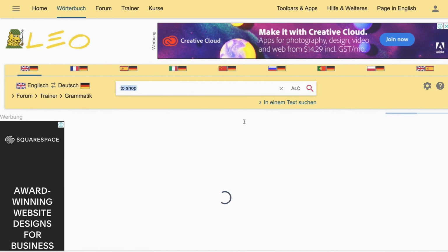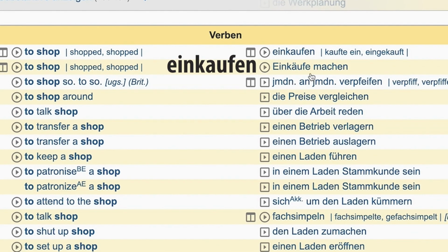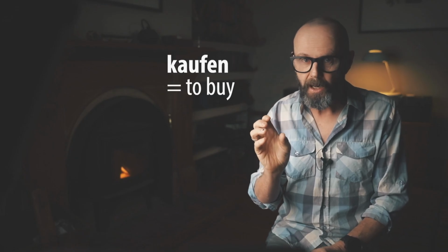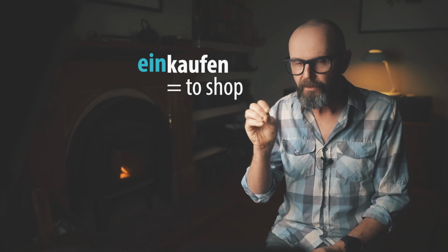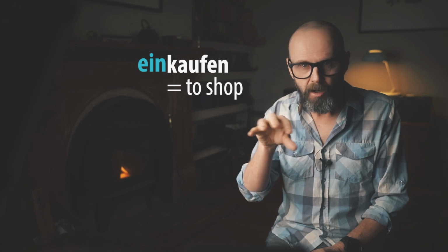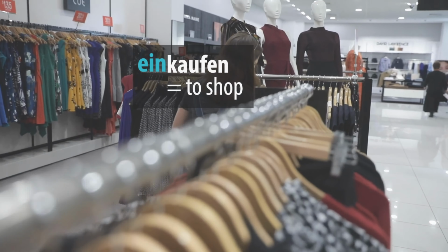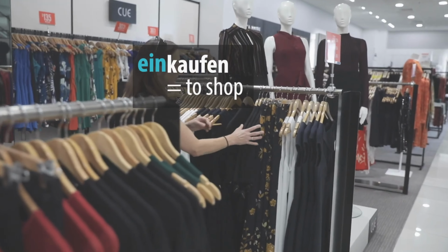Let's take maybe another example. Say you want to talk about shopping, but you've forgotten what the word is. So look, just head over to Leo and look the word up in the dictionary. What you find is the verb einkaufen. Now we can't use it yet in this form. We're already familiar with the verb kaufen, which we know means to buy. But here there's an extra bit out the front. By using the verb with the prefix ein, we've modified the meaning of the verb to buy, and now it means to shop.